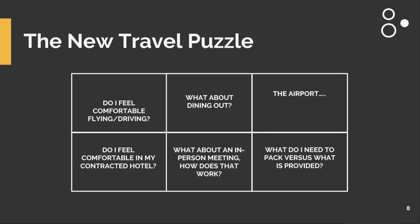Now, the six blocks that you see on your screen are different than what we will typically show because the paradigm has definitely changed. So, in the world today, in our view, do you feel comfortable flying or driving or even rail if you're in that part of the world? What about dining out? How do you handle that? Are you prepared? Do you feel comfortable to eat in a hotel? Eat in your hotel room? Do you have to be outside? What about the airport itself? Do you prefer larger airports, more regional airports, domestic, international?